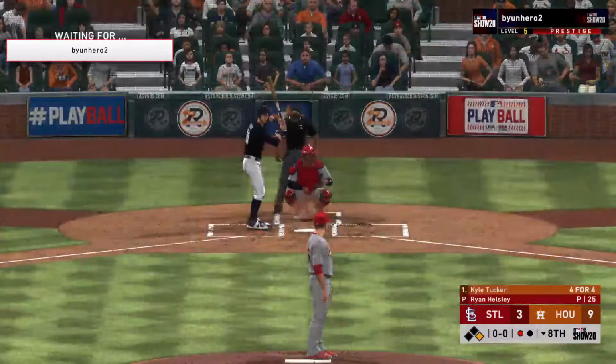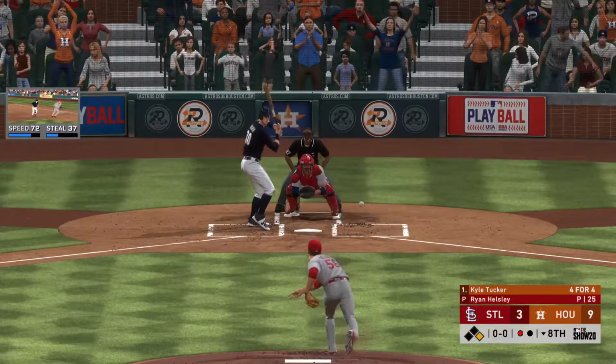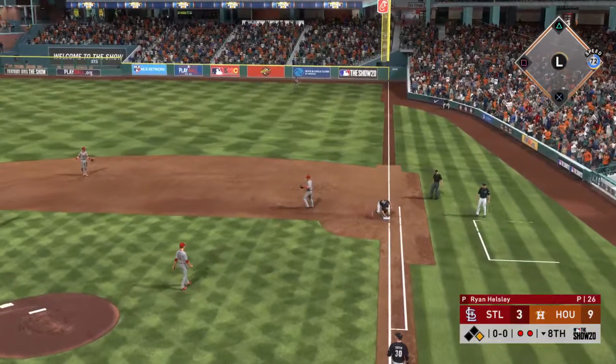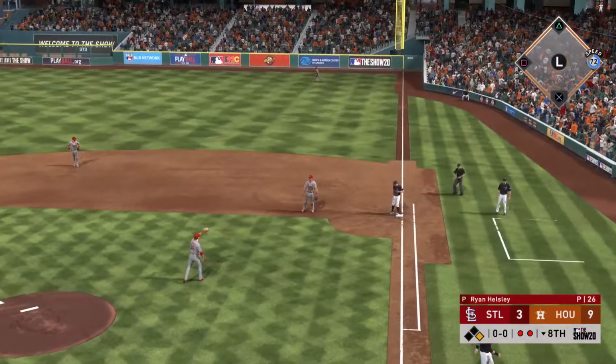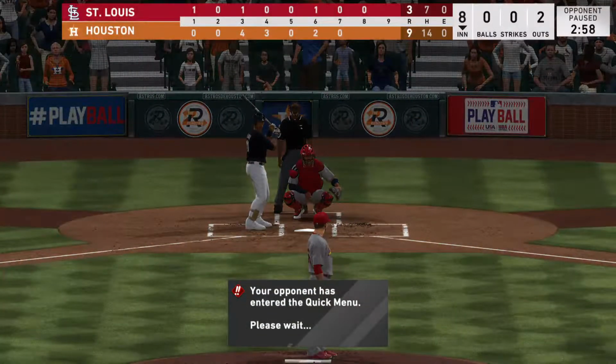Number 30. Digging in and looking for more, Kyle Tucker. First delivery to him on the way. A bullet to first base. Quick step to the bag is not in time for the double play. Ready for another chance? Jorge Polanco. It was a fly out for him in his last trip.